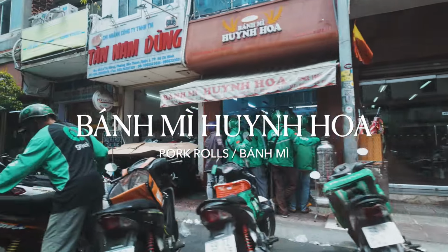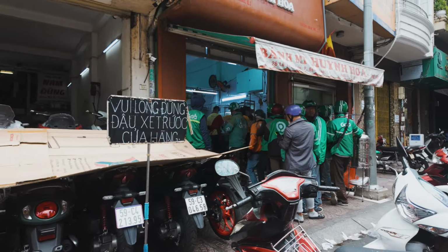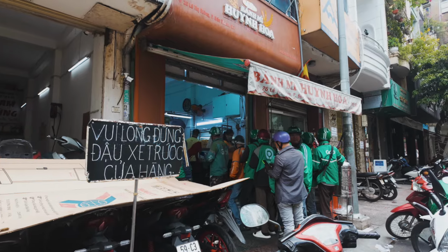Did I go to Saigon to see friends, or did I just go to eat pork rolls? You'll never know, but let's talk about how next level pork rolls are in Saigon.